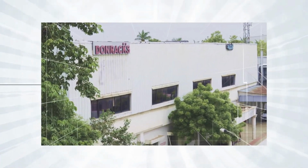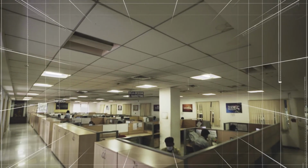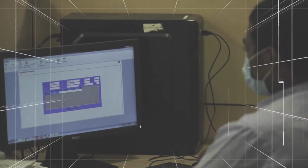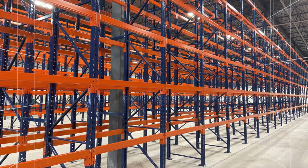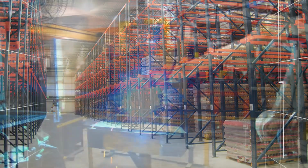We have a state-of-the-art R&D department with advanced structural calculation software and personalized management tool, which has helped in completing a number of huge projects over the years.